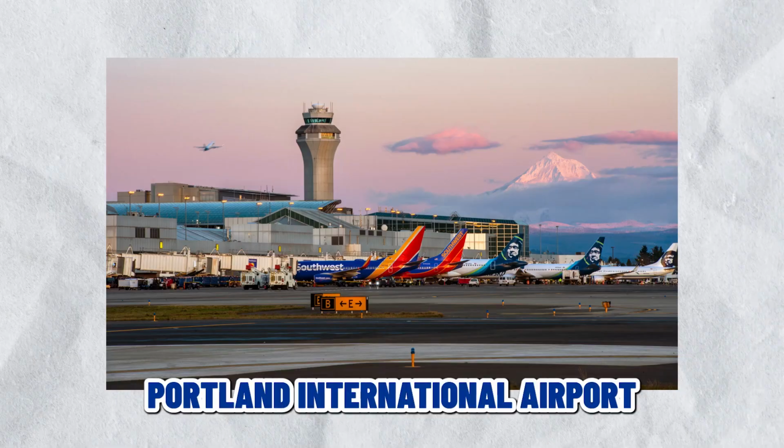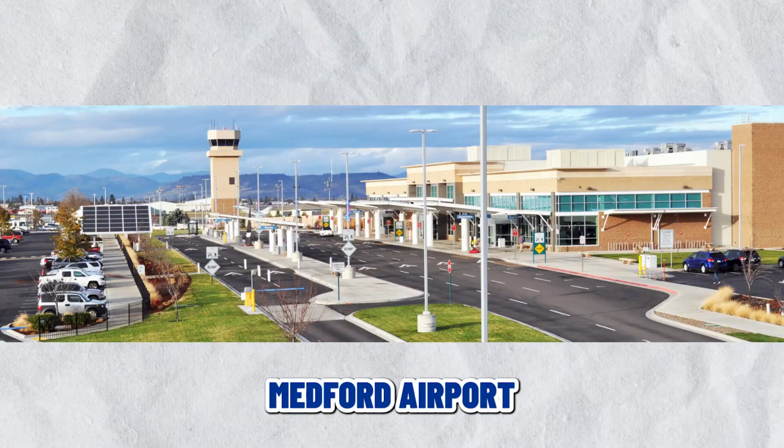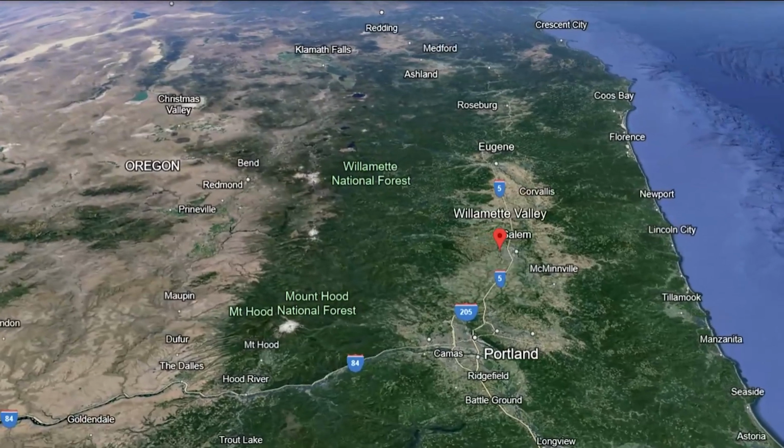When you want to fly in from anywhere in the world, you're normally going to fly into the Portland International Airport in northeastern Portland, or you're going to fly into Eugene or Medford. Those are pretty much the 3 places that you're going to fly in, and then you're going to have to make the hour to 2-hour drive from the Willamette Valley or the Rogue Valley in Medford's case and drive over to the coast from there.